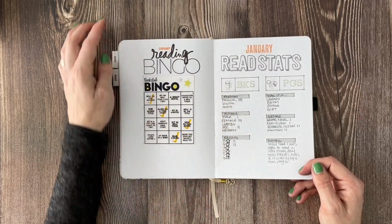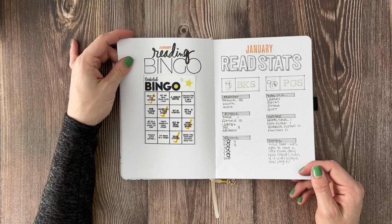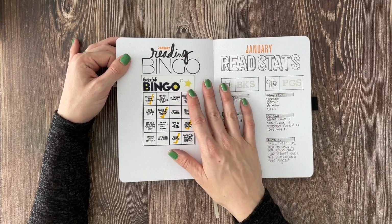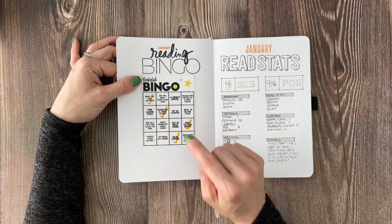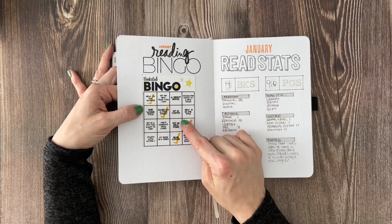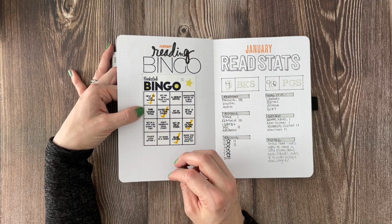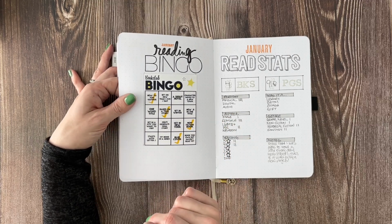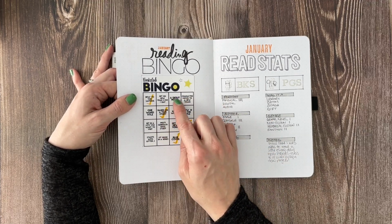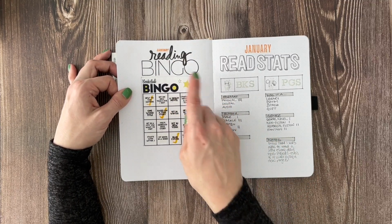Next, I have a reading bingo page. I have a Patreon, and in that Patreon, we meet once a month for a book club to discuss a book that we've picked for that month. In addition to the book club, my younger sister and I put together a bingo card that's themed for each of the months. So this was our January bingo card, and it's just a fun way to challenge ourselves to read different books than we might normally pick up, or to reward ourselves for actually reading books that month. So these are pieces that I print out and I stick in here with some adhesive and then check them off as I do them. I have my title up here that says January Reading Bingo, and then that's the card.